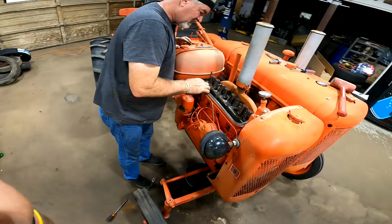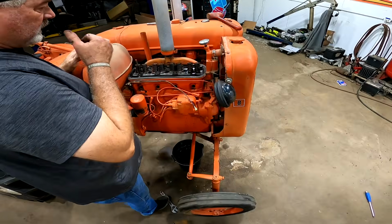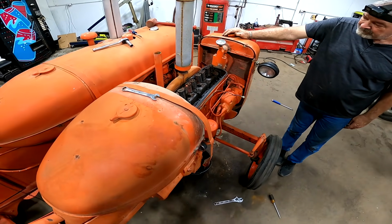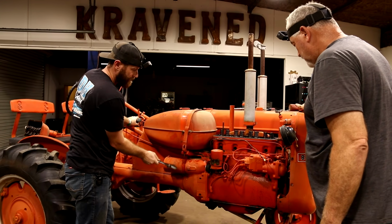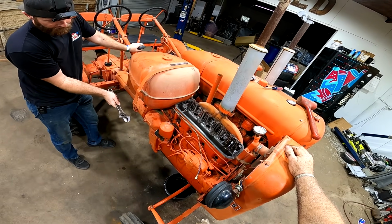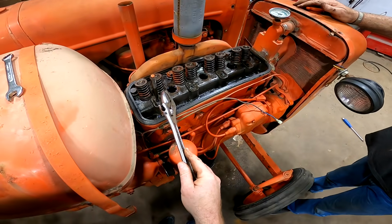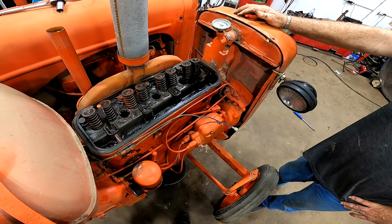I'm kind of curious now if that starter will turn it over or not, if that's all it was, that one valve stuck. Could be. The pistons might be free. If we want to try it, maybe. Now that cylinder's going to be locked up too. But it looks like all the other valves have come up. You can tell that one there though. It's still down, stuck open.